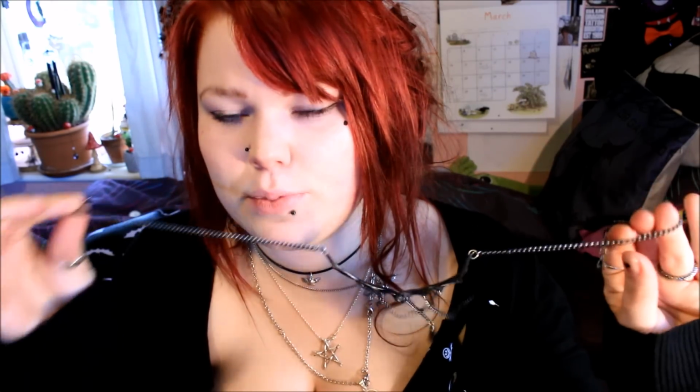The chain itself is pretty simple. It's quite a small, thin chain, and it has a few different options of how big and small you want it to be. The longest one is way too long for me. It's just there, and then the shortest one is just there. I'm happy with the quality of it.